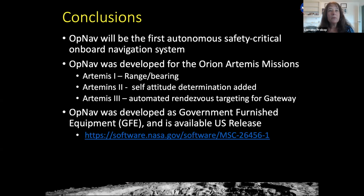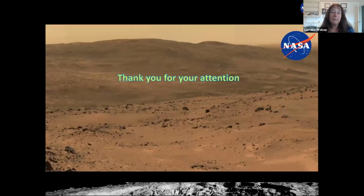So this is going to be the first autonomous safety critical onboard nav system in the Earth-Moon system. It was developed for the Artemis missions. Artemis 1 is going to be validated hopefully in November by doing range and bearing. And it is out there on software.nasa.gov, available as US release, I believe, because it was developed as GFE. I think that's all I have.